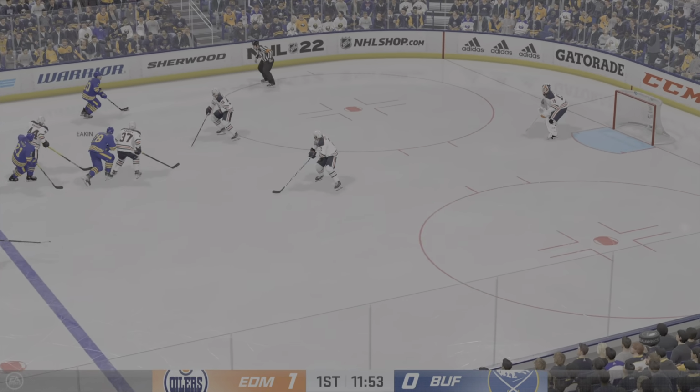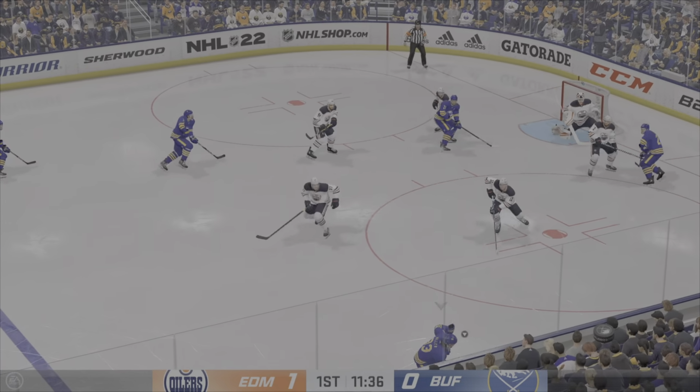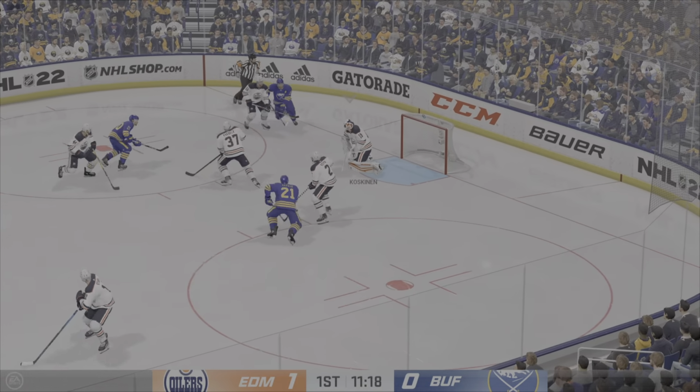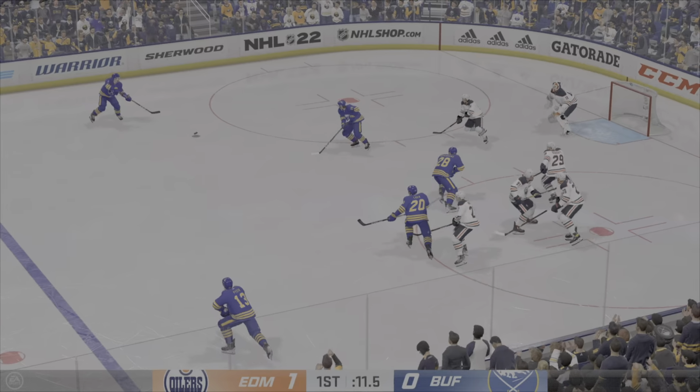Gaining momentum along the wing. Moves it quickly over to Bouchard. Nothing! Tough to generate a rebound even when the puck misses the net by that much. That's gloved by Koskinen. Grabbed along the board by Egan.